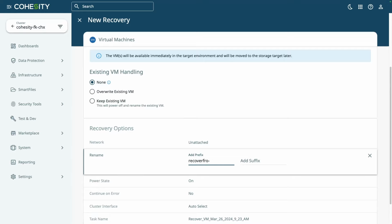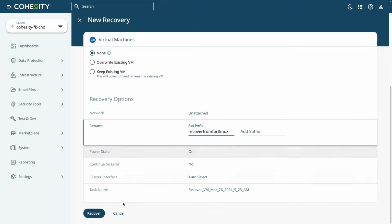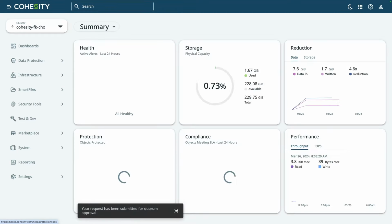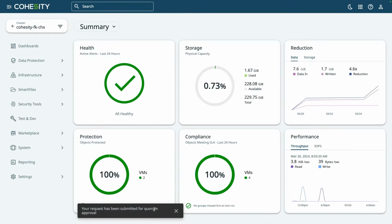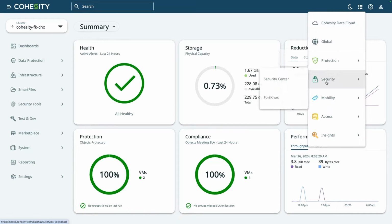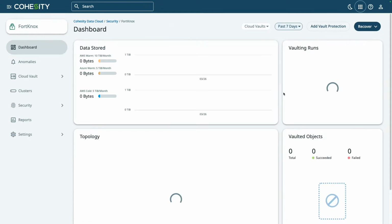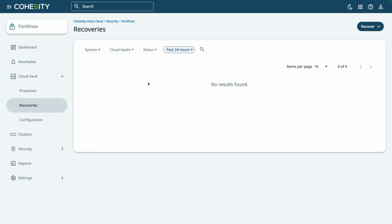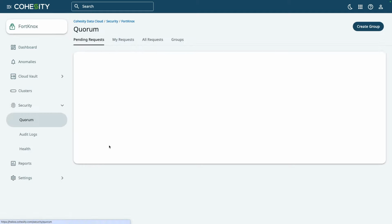This is going to be the new recover from FortKnox. And then my power state and all those things. And so I'm going to submit that. And what you'll see if I click in is my request has been submitted for approval. So if I go back to my FortKnox screen here and I look into my recoveries, you'll see nothing has started to recover. So when I go into my security here, I go into my quorum, what you'll see is the pending request, my requests.